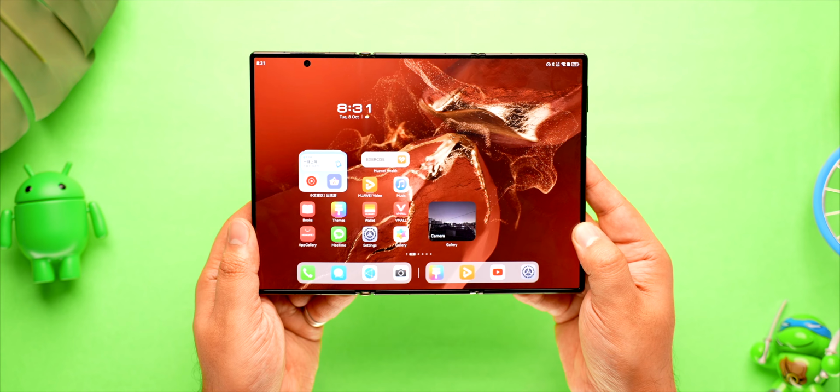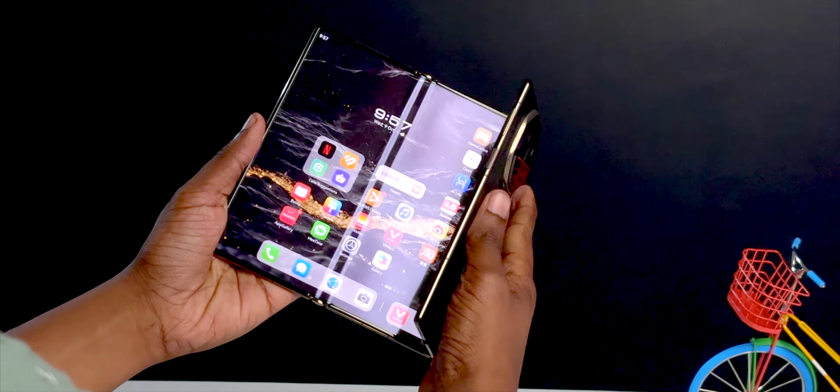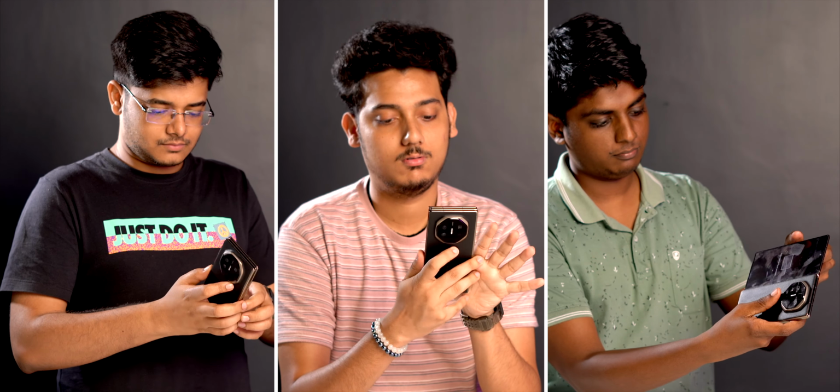Also, the first fold is a bit tricky because normal folding phones fold like this, and we try to fold it the same way, but it goes like this. I think this probably happens with everyone who tries this phone for the first time.